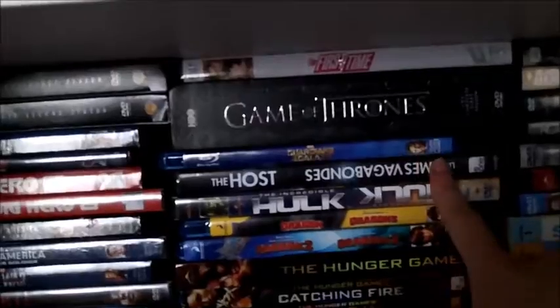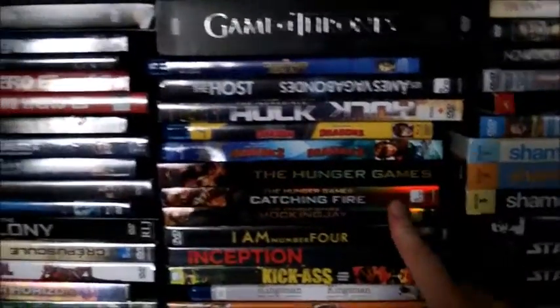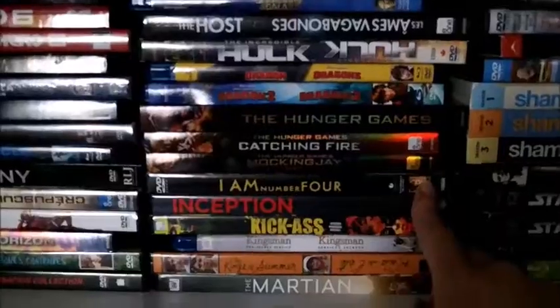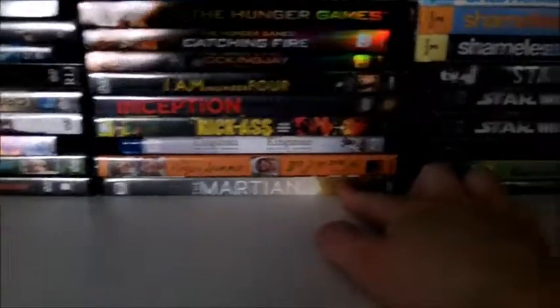Guardians of the Galaxy, The Host, The Incredible Hulk, How to Train Your Dragon 1 and 2, Hunger Games, Catching Fire, and Mockingjay Part 1. I don't have Part 2. I Am Number 4, Inception, Kick-Ass, Kingsman: The Secret Service, The Kings of Summer, and The Martian.